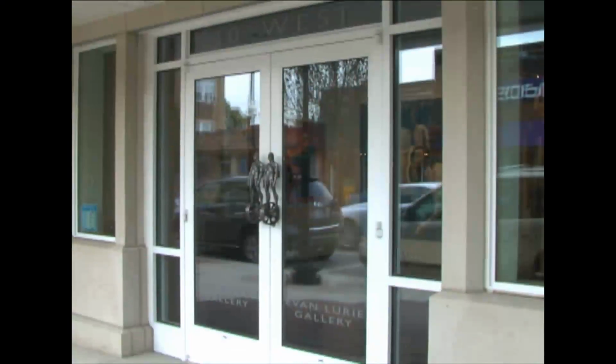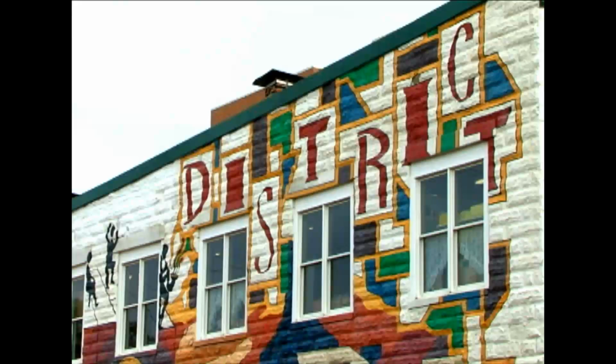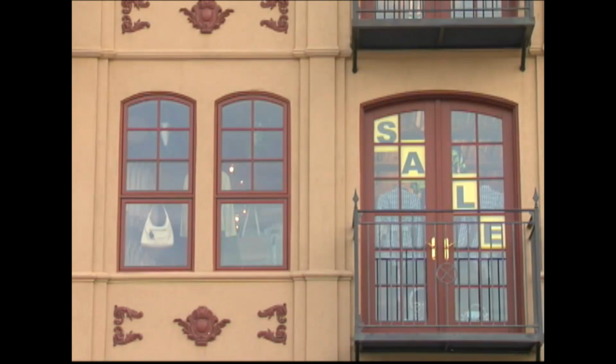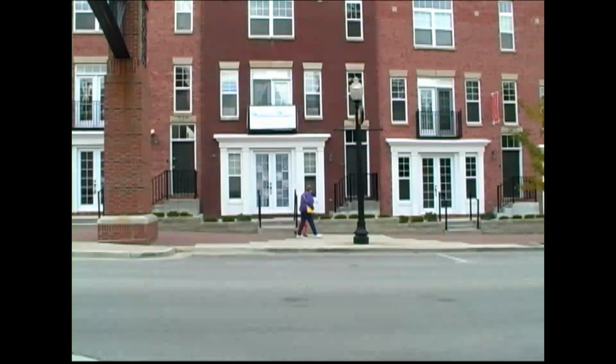I mean, we have another event that's kind of taken off crazy, which is Rock the District, which is when we build these different stages and have a bunch of bands come in, and that is just wall-to-wall people out there. So they're starting to really appreciate the district as a venue for events and fun things to go see.